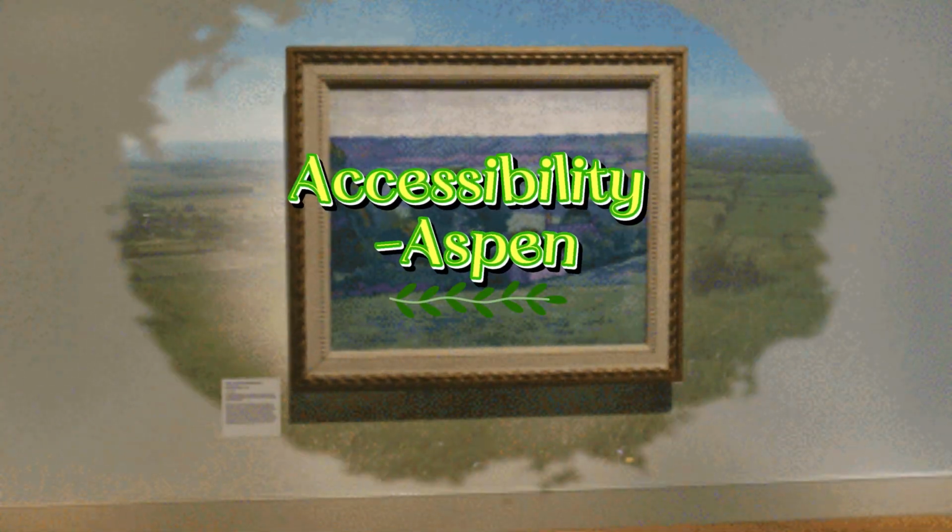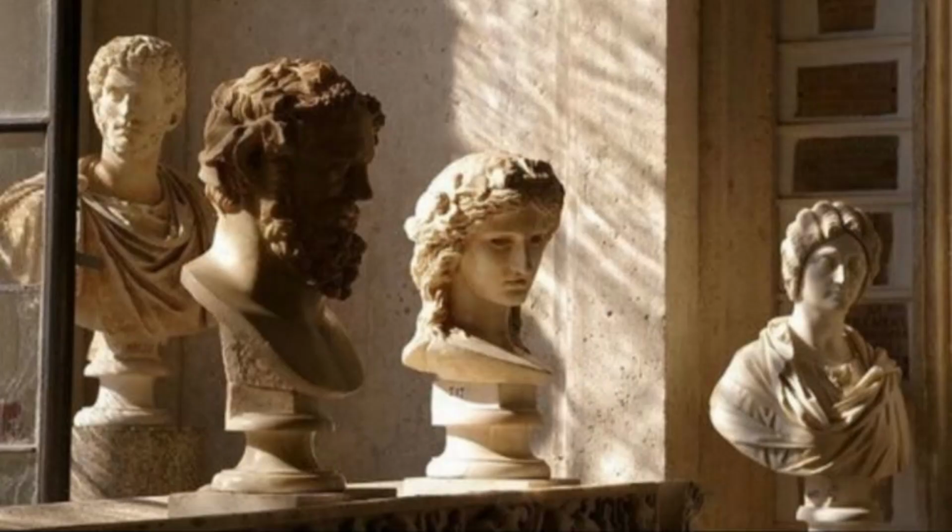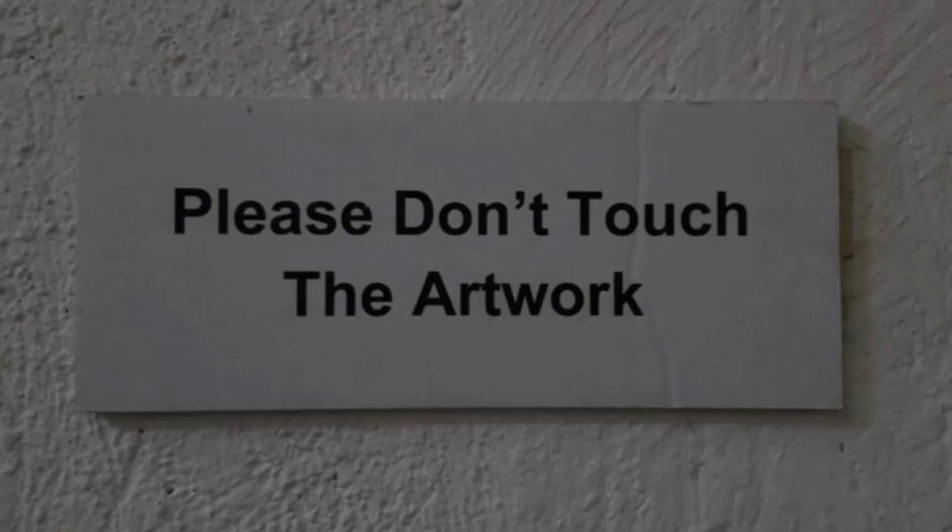How many of us have seen signs at museums that say, "Please touch the artworks," or "Don't be afraid to run your hands on the painting"? For many of us, the answer is no. Signs that say, "Please do not touch," are most commonly seen displayed underneath artworks.